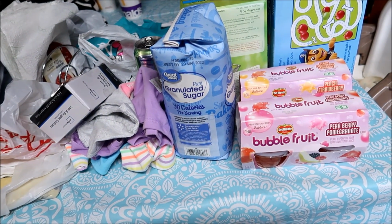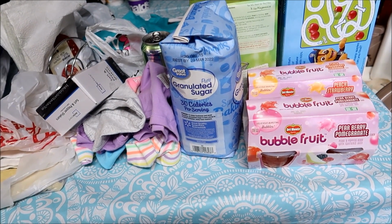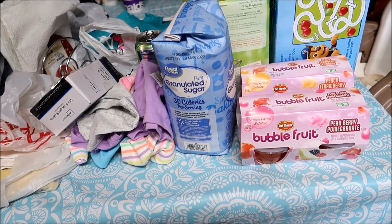So this is the rest of the stuff we picked up. Did I put what on your chair? Toys? Yeah, don't put your passy up your nose. What are you doing, silly goose?